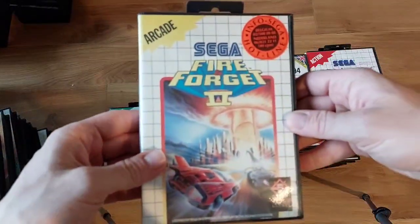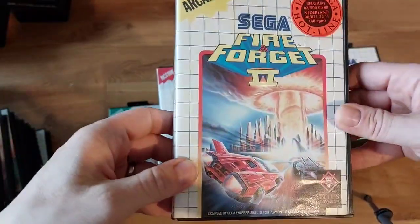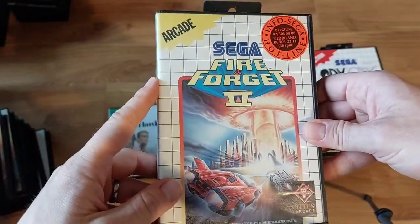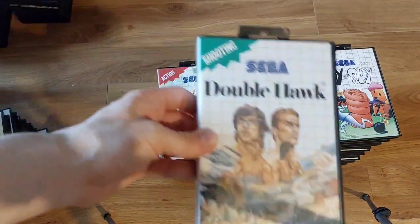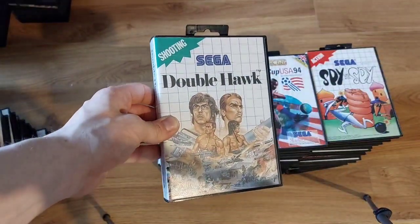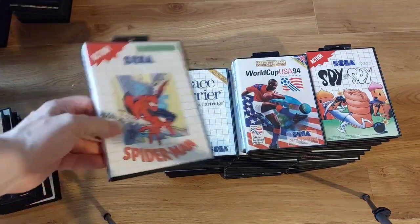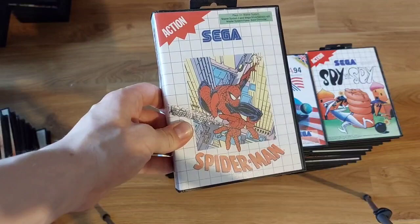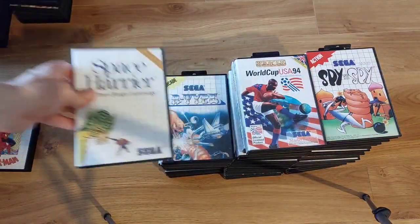Another one from Belgium, Fire and Forget 2. I found this one so hard to find, like just to even find a listing. I think I got this from Private Joker on the Sega 8-bit forums. And we have Double Hawk 2, which definitely does not have some licensed people there. Then we have Spider-Man, an early game, but thankfully, even though it's Spider-Man licensed, easy enough to find.